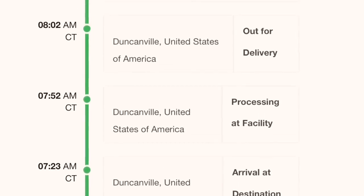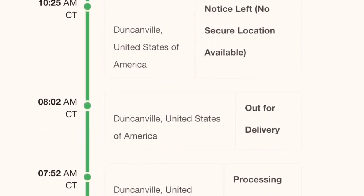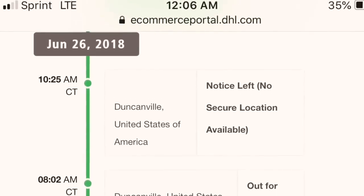Really wasn't mad, but I was just tired of playing the waiting game. Like, I ordered this stuff so long ago, you know. So I'm like, well, it's a good thing that I've been working out, because if it's too small, I'll be able to fit it.